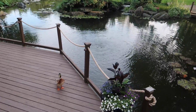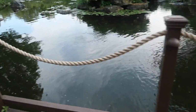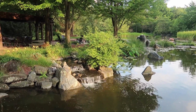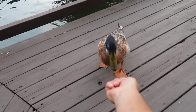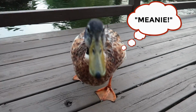Always waiting, always hungry. Come on, Frick. And it's the golden hour. It's about the last hour of the day, and when the sun goes down, it's just great to sit here with your duck and your fish. Haha, fooled ya. Nothing. Haha.